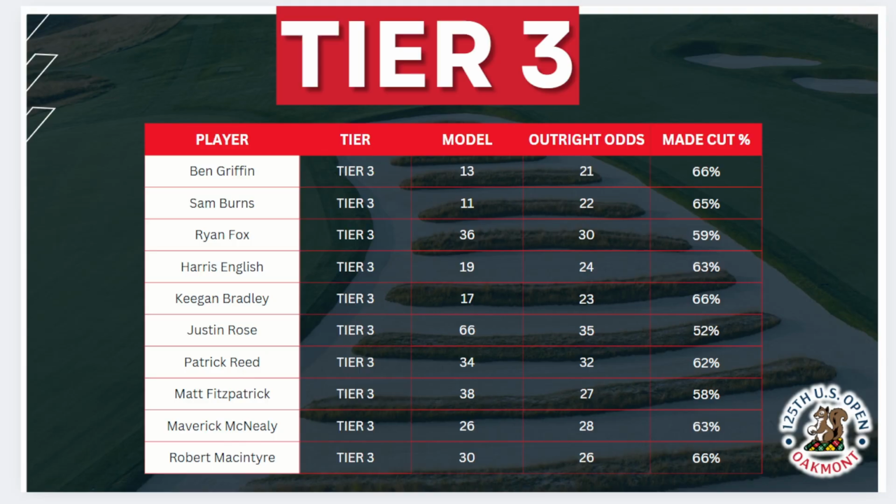So now we go ahead and get into tier number 3. Tier number 3 is where it does get a little bit more difficult because we're getting plenty of pretty appealing options. So you got Ben Griffin, who we'll touch on in a second. Ben Griffin has been playing extremely well recently. Sam Burns is coming in off of a playoff loss, which was pretty brutal. Missed a 5-foot putt to win. We have to worry about where he's going to be at mentally. You would expect someone like Keegan Bradley to play well, and then Harris English is there as well. All those golfers are going to be great options for us here.